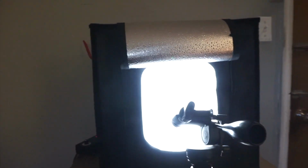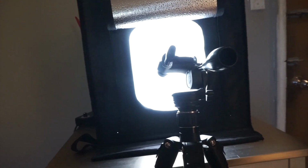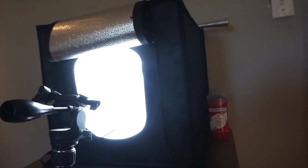So I'm definitely going to be taking pictures, not only of my ball pythons in this, but also of other reptiles, to see if it actually is worth it. I did pick it up on Amazon, I believe, for about $100, and so far I've been taking a lot of pictures with it, and I really like it. So this is what it looks like.